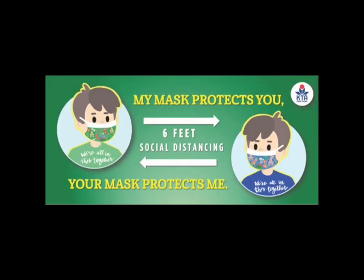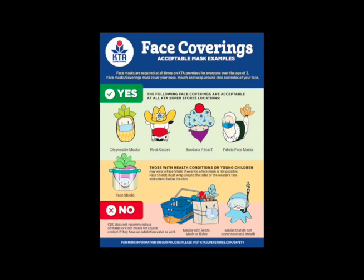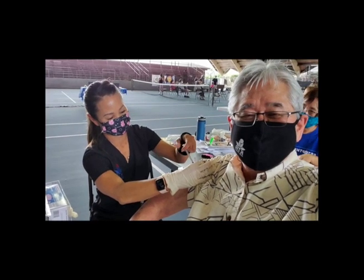I want to remind all my senior friends to stay safe, wear a mask, wash your hands, avoid large gatherings, practice social distancing, and get vaccinated.